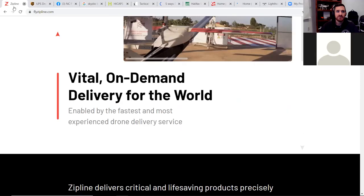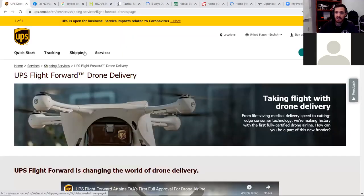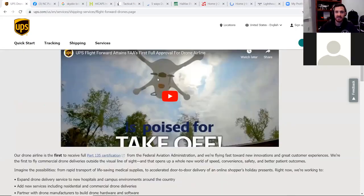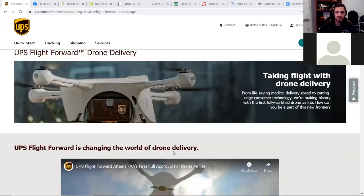And the third delivery operation taking place within the state of North Carolina is UPS, along with WakeMed. UPS has gotten authorizations along with Amazon and some other companies, but here in North Carolina, they are using this drone to move medical samples from one side of the campus to another. So where an individual might have to walk through long hallways and corridors, now you can move these medical samples quicker over the campus. It's not the most efficient operation, but it's a start.